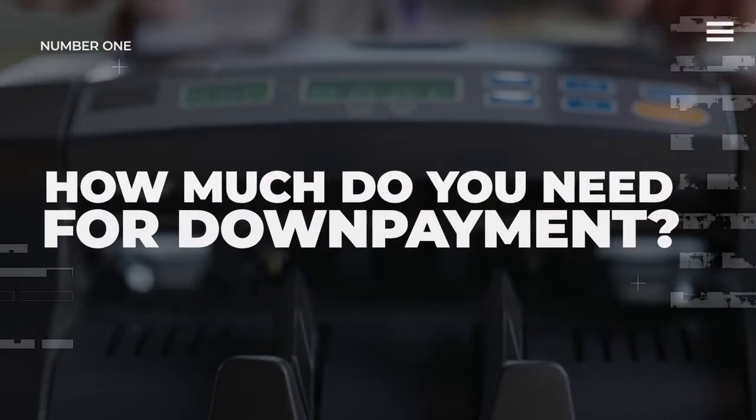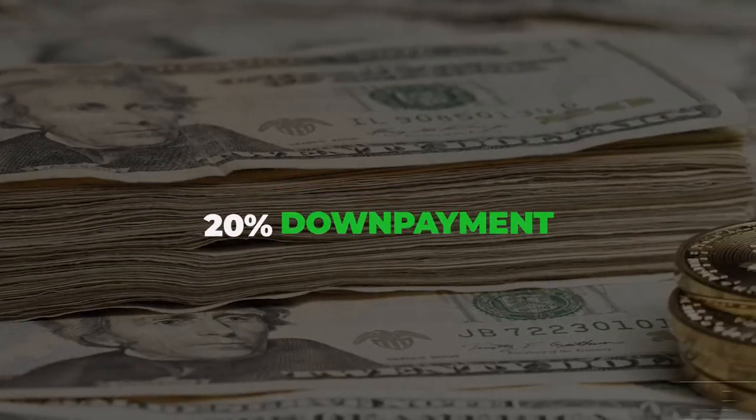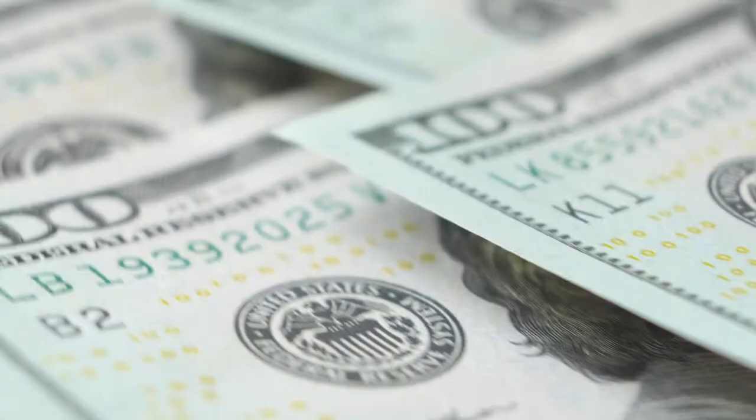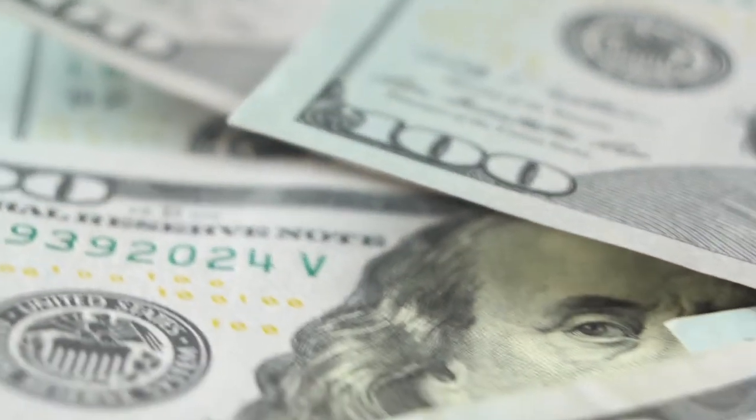All right, let's start off with how much do you need for a down payment? The common assumption that most first-time homebuyers make is that you need 20% down payment. In reality, the minimum down payment is actually zero. Yeah, that's right, zero. The most common for most first-time homebuyers, though, is either 3% down or 3.5% down. However, if you're going to be putting less than 20% down, you will be paying mortgage insurance, also known as PMI. More down usually means better terms.